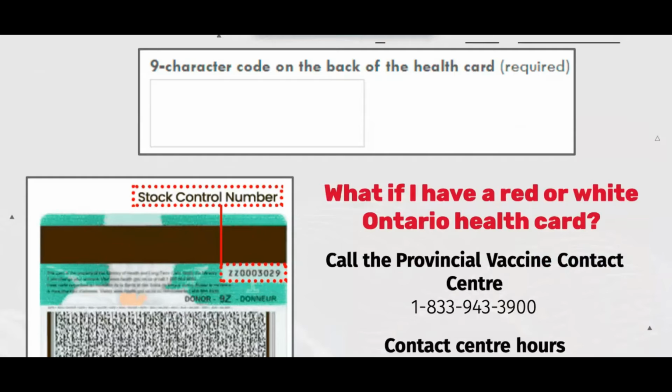Okay, and also you will need the 9-character code on the back of the health card. Again, these two are required. It's not optional, so you will have to look on your green card and look for these numbers. So this 9-character code will be on the back side, and we again provided an example where you can find this. And if you don't have a green card but do have a red or white Ontario health card, you can go ahead and call the provincial vaccine contact center at this number, and here are the hours as well for you to be able to contact them. Their directions will be a little bit different as to what information you have to provide in order to get your vaccine certificate.